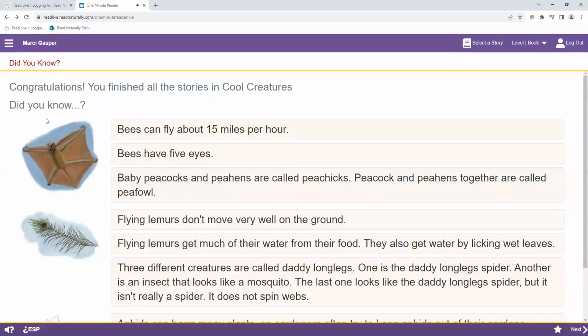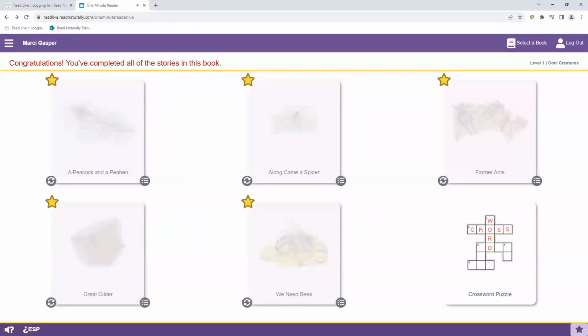Read these additional facts about the topics in this book. Then, click Next to continue. Those are the fun facts. You've completed this book. To read a story again, click its reset icon. To choose a new book, click Select a Book. So let's say Marcy's not in the mood to do the crossword right now. She goes back to select a book.